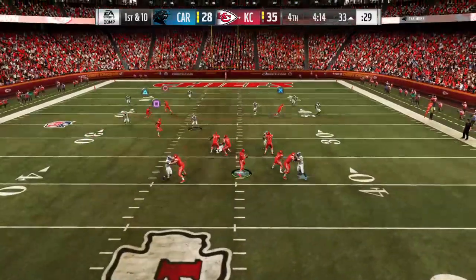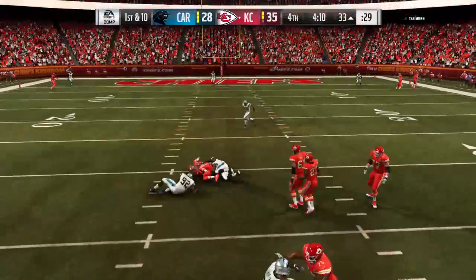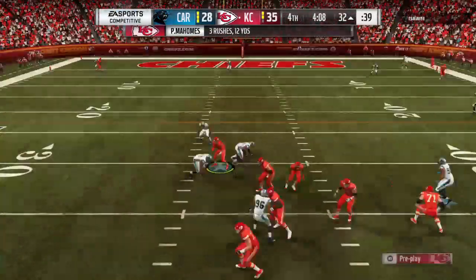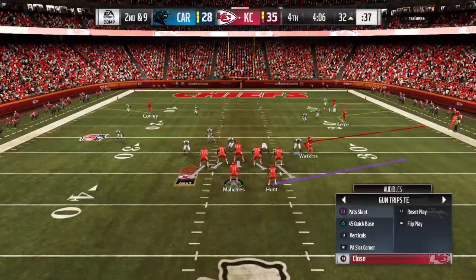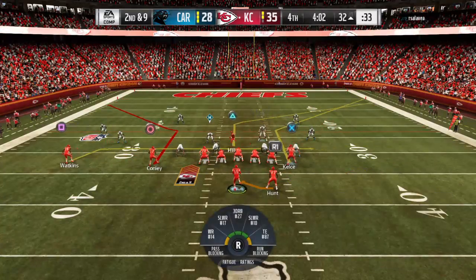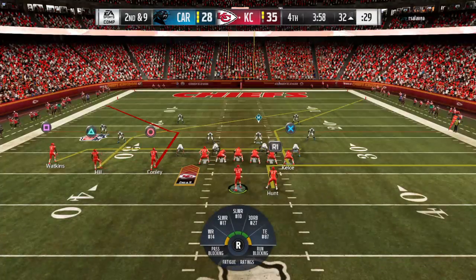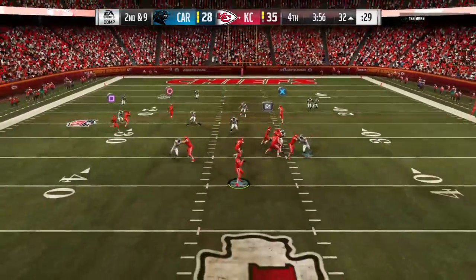On first and 10, here's Mahomes. Stepping up, he's going to keep it. He'll get just a yard on the scramble. It's second down. How about a tip of the cap to the defense? They're working against a very mobile quarterback, but all day long they've kept him under wraps.